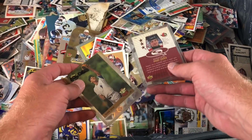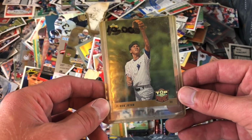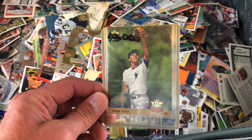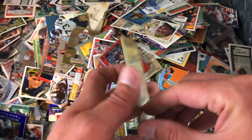I'm like, that's pretty cool, but this caught my eye more than anything else while sifting through this. Check that out. Derek Jeter rookie card, 1993 Upper Deck, and in a yellowed top loader, but in pretty decent condition for the most part.